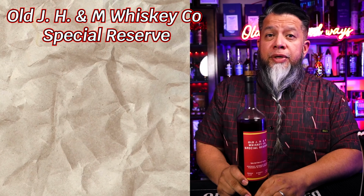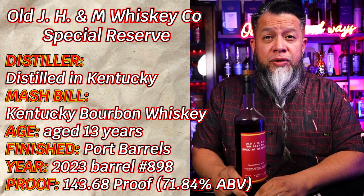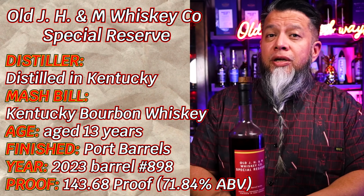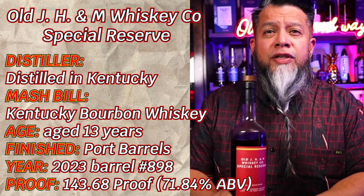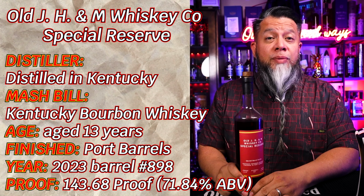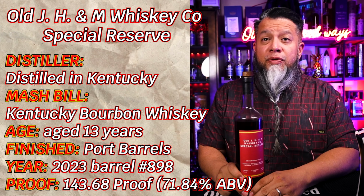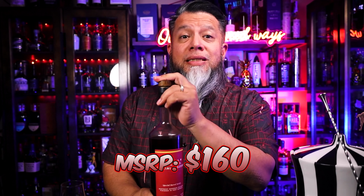The bottle is Old J.H.&M Whiskey Company, Special Reserve. This is distilled in Kentucky, mash bill, Kentucky Bourbon Whiskey, aged 13 years, finished in port barrels. The year is 2023, and this is barrel number 898. The proof is 143.68, making it 71.84% ABV. MSRP on this bad boy, $160.